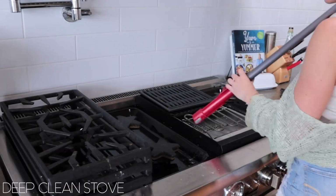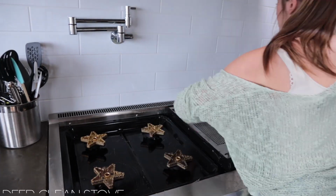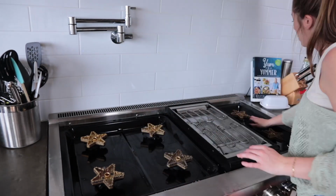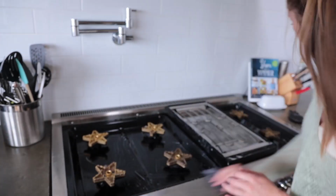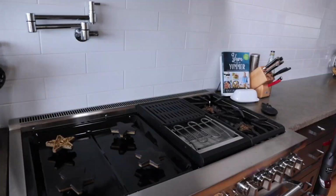Almost every day, at least on days that we cook with the stove, I will wipe down the stove with an all-purpose Mrs. Meyer's cleaner, but on the weekends I like to scrub it down really well, so I'm just using Mrs. Meyer's soap and water and wiping down all the individual pieces.